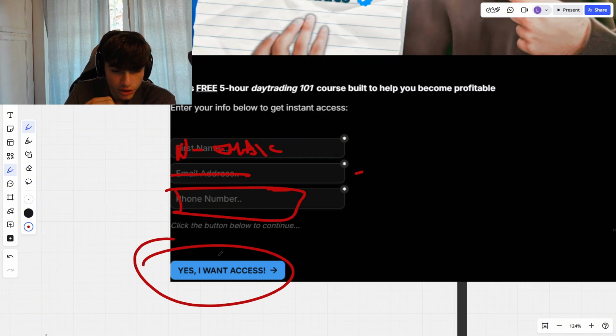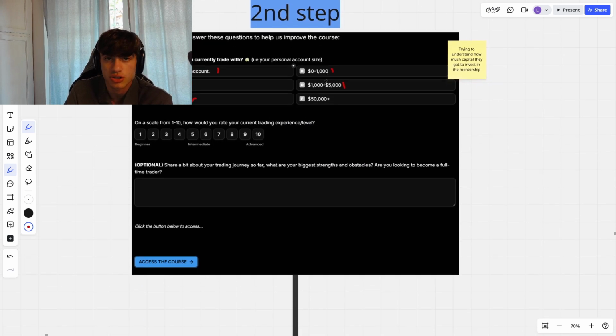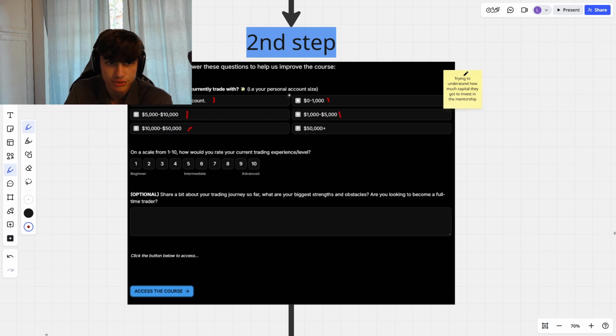And once you click here on yes, I want access, you end up on these pages, which is not something that a lot of creators have, which is basically another page where they try to understand who their target audience is and how much capital they got.